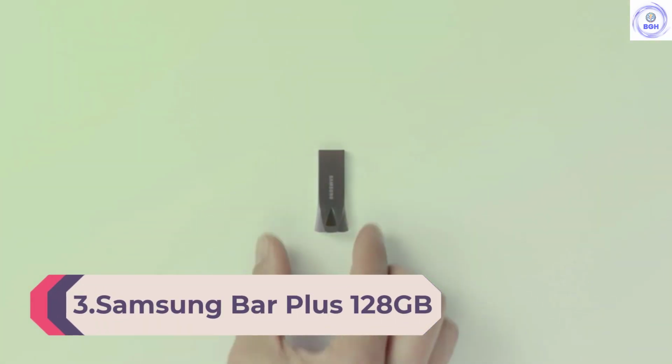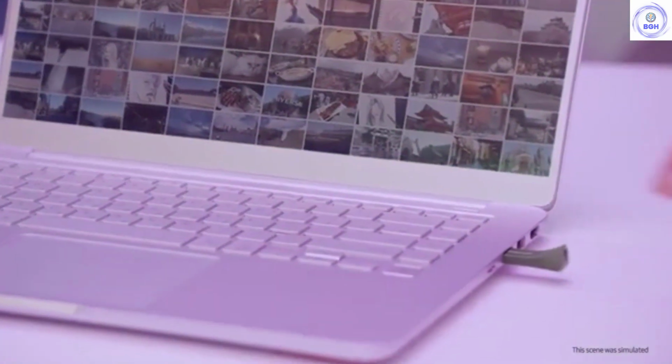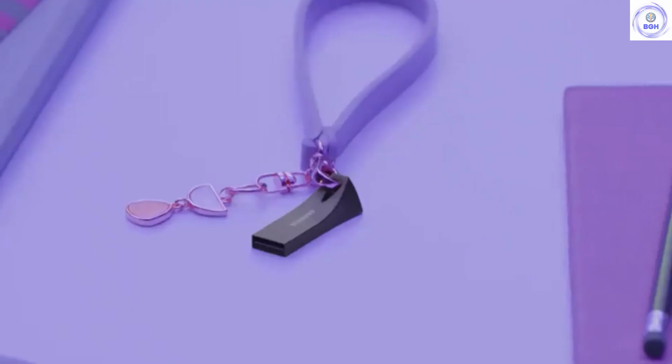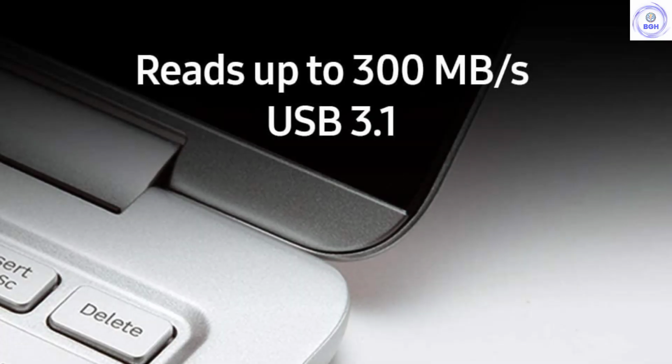Number 3. Samsung Bar Plus 128GB. The Samsung Bar Plus 128GB perfectly fills the keychain niche for those moments when it just pays to have a USB flash drive on hand. The all-metal construction is super sturdy, and the relatively sleek design allows it to nestle onto even crowded keyrings. It is still long enough to insert it into a USB port without removing it from the keyring.